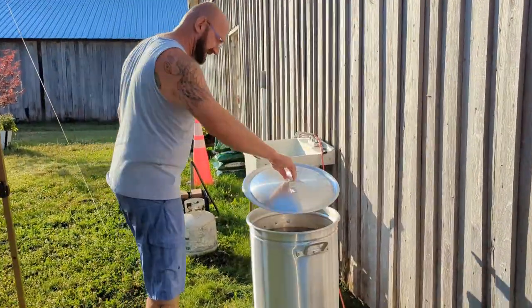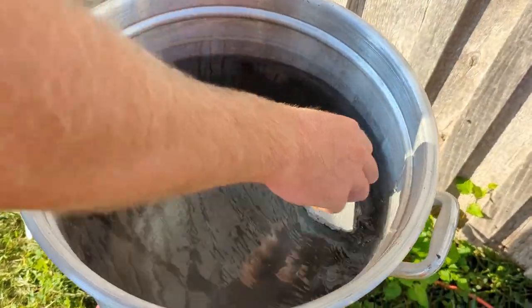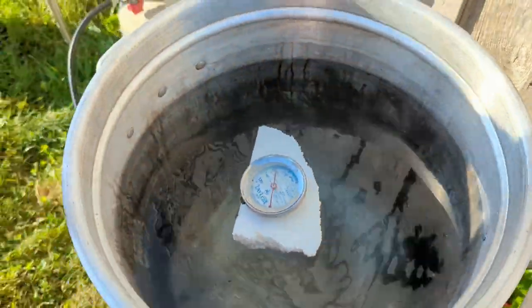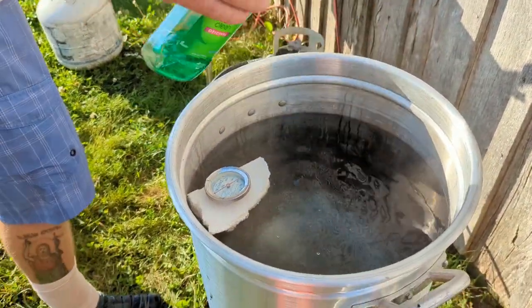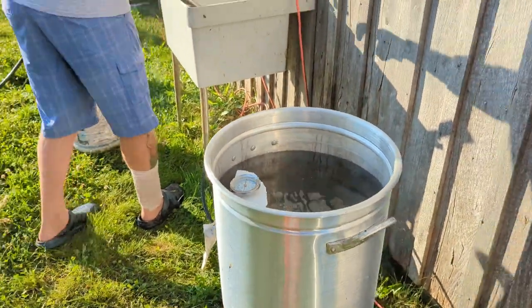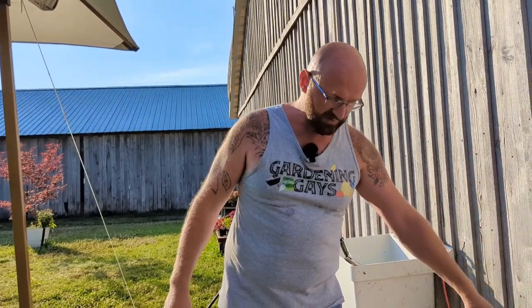We're using this nice turkey fryer that we got from a neighbor. We have it full of water. It's already at 160, so we're going to have to cool it down a little bit. You do want to put a little bit of dish detergent into the water. It just helps with the feathers. So we're going to cool this water down to 150. You want your water to be between 150 and 155 degrees for scalding.